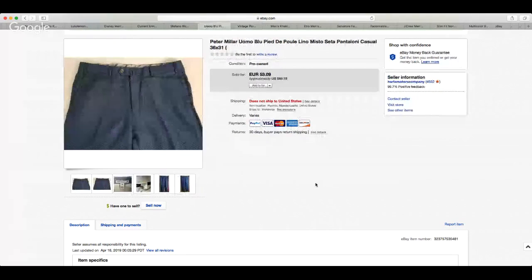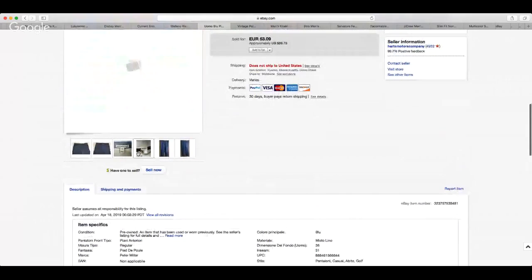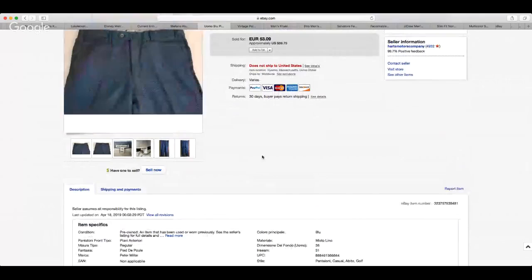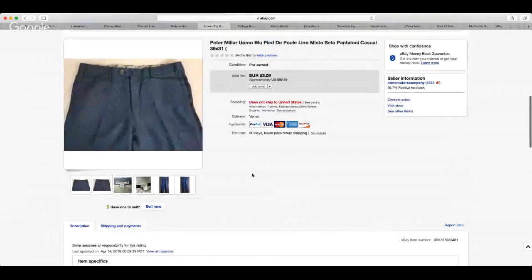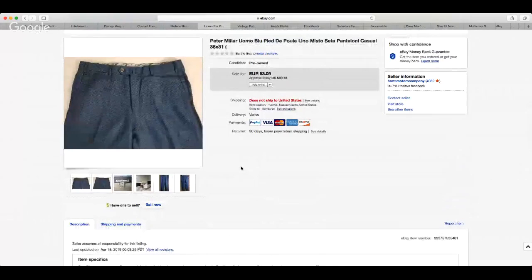Right here, this sold through Web and Turpit. Also, I got $59.75 for these. These are a pair of Peter Millar. I believe these were, oh boy, I think this is an Italian. These were linen, or a linen mix, linen and silk mix. Once again, size 36. These did not look to be worn. They actually looked really nice. And got a good price for them. I think I paid about $5 for those. And they sold fairly quickly, like in a week or two.